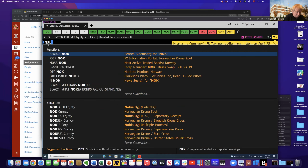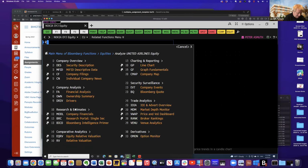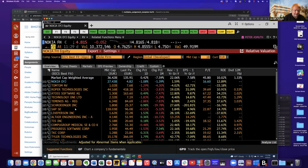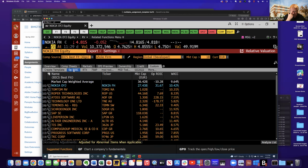Now, Nokia is going to have one other thing that's going to be part of its multiples. When you go to Nokia and you type in RV, and you're on ComSource, the best fit algorithm defaults to the whole firm. But if I go to custom and put in my operating ROIC template, look at the spreads. Not only do I have to say, is the spread today the same as the spread in the future? Now with Nokia, we actually have a valuation that will help us with that.